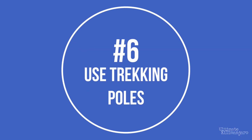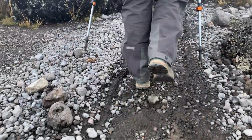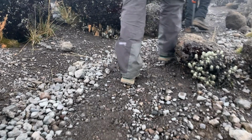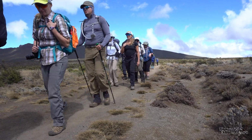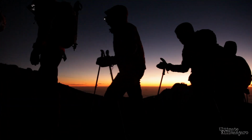Number 6, use trekking poles. Some people frown upon trekking poles, believing they're for older people or those with knee problems. This is completely untrue. Trekking poles make you a more efficient hiker. Walking for long distances obviously constrains the body. Your lower body takes the brunt of the load. By using trekking poles, you can take some of the burden into your upper body by putting weight into your arms. Though this may not seem consequential, over the long haul, it makes a big difference.